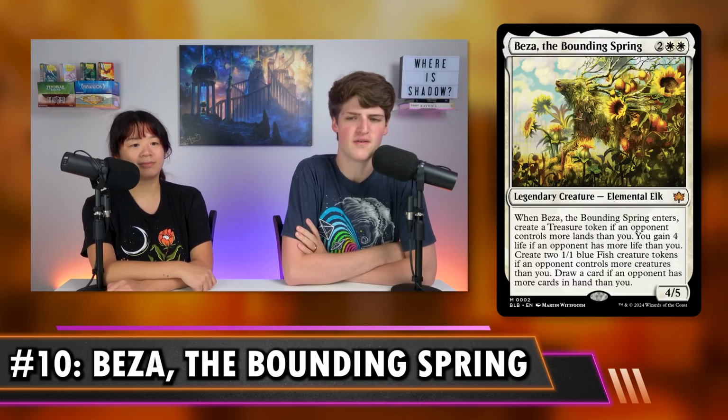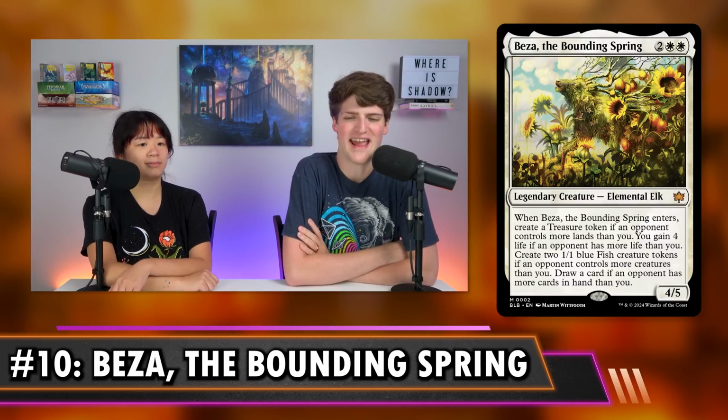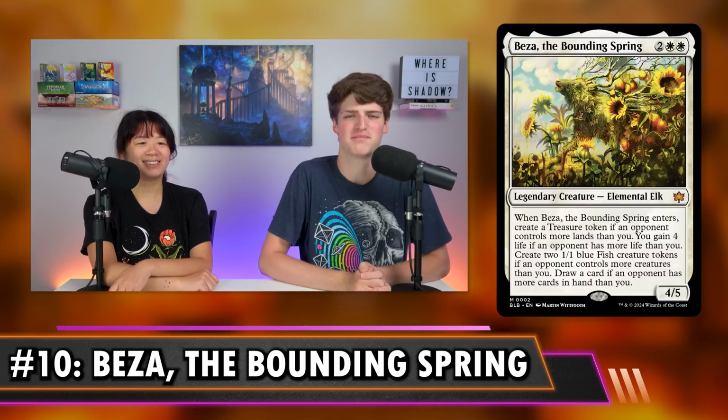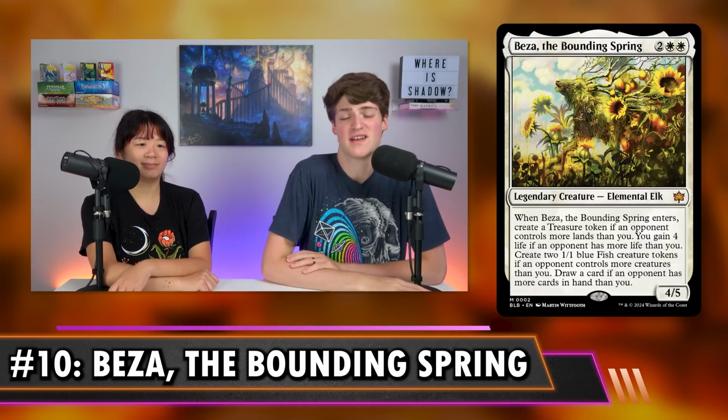If an opponent controls more lands than you, gain 4 life. If an opponent has more life than you, create 2 1/1 fish tokens. If an opponent controls more creatures than you, and you draw a card if an opponent has more cards in hand than you. I guess I got attached to the controls line of text. But this card just catches you up in every possible way when you play it, and it's only 4 mana.